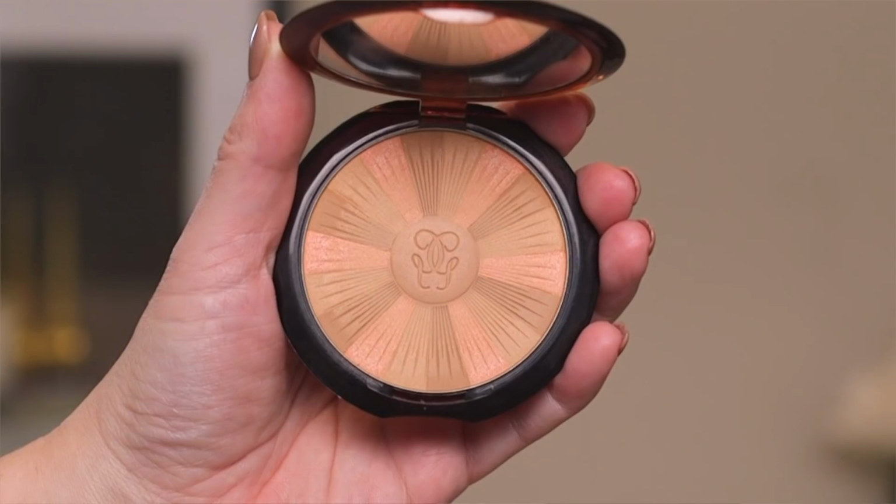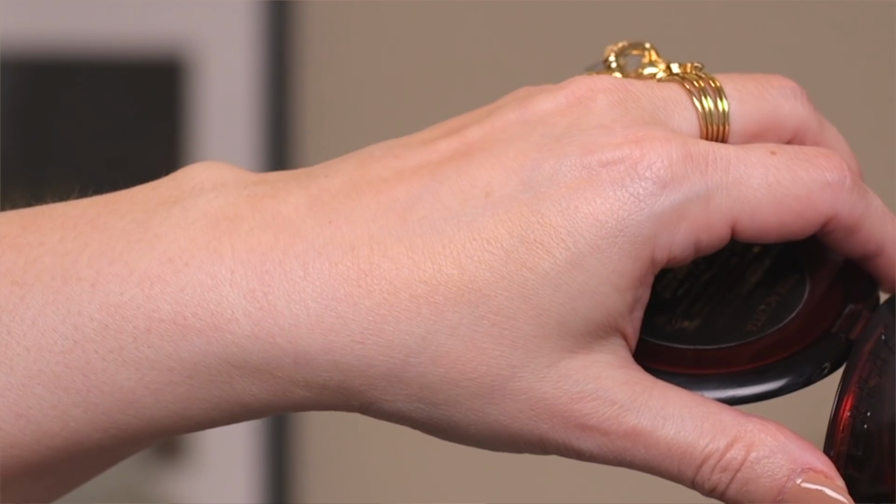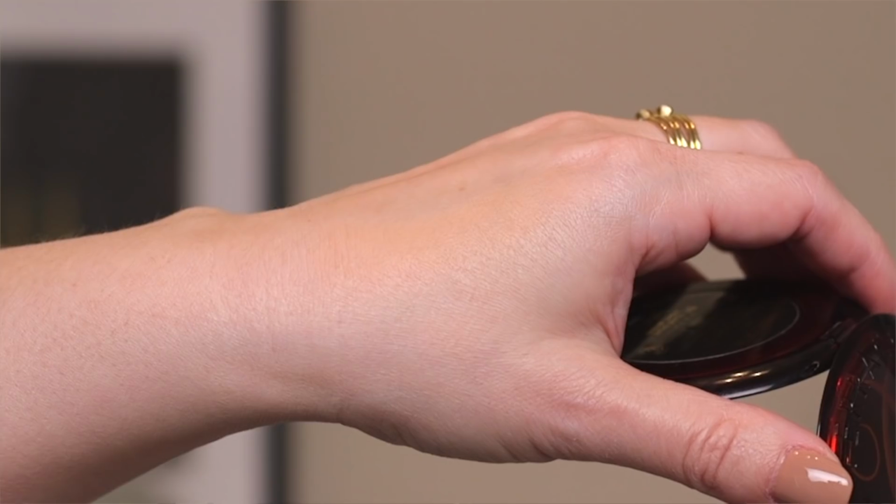I don't think this is my personal favorite product from Charlotte Tilbury, but it's definitely up there. Bronzer, I don't think anyone could argue with this one either. So I picked a Guerlain bronzer. Guerlain is known for their perfumes, but in terms of makeup, it's bronzer. I think they were the first company to even come out with a bronzer; the idea of a bronzer was from Guerlain. So I have one, this is the Terracotta Light, and I have it in shade 01, Light Warm.